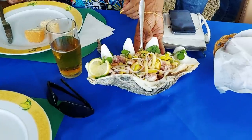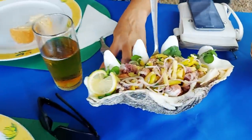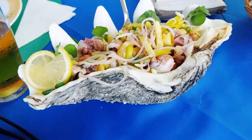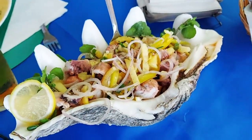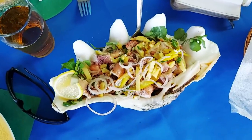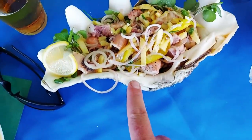Octopus salad. Is that a benitier? What's the shell called? Benitier. So the island we went to. Yes, it's named after a shell. Octopus salad in a benitier. Because Benitier island is that shape. Yes, it's that shape. And we had our picnic here. Yeah.